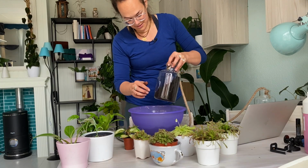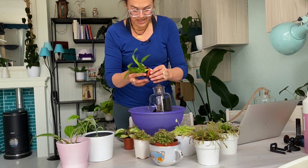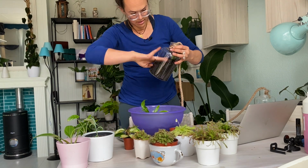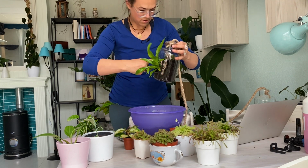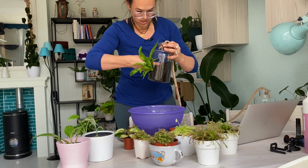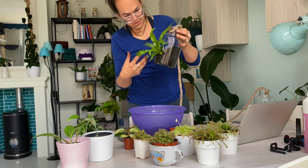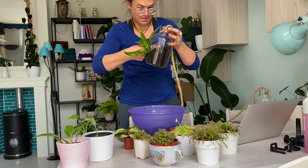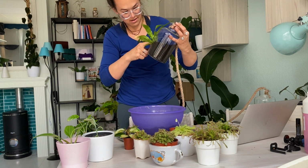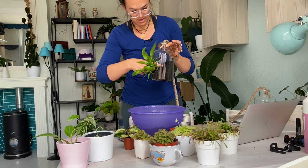So organized, you guys. Okay, let's get the first one. This little Asplenium. That looks pretty cool. Now I need to get some soil on the top to cover it. How do you get in there? There's no way to get in there. But I think this is okay. Are you happy? Little Asplenium. I think you look cool.